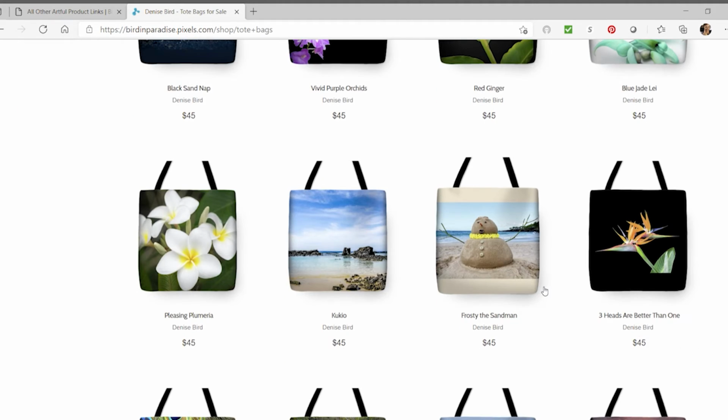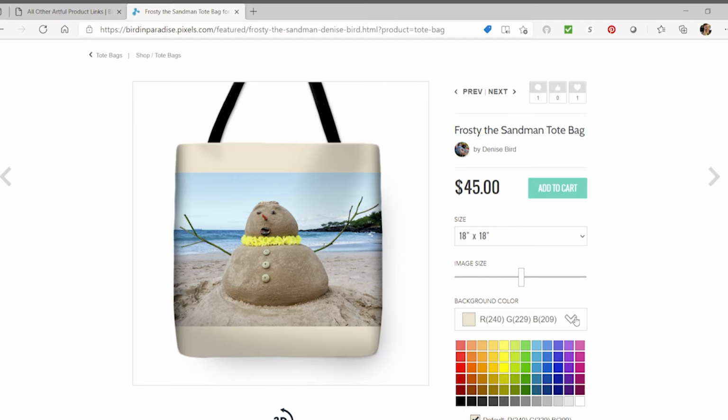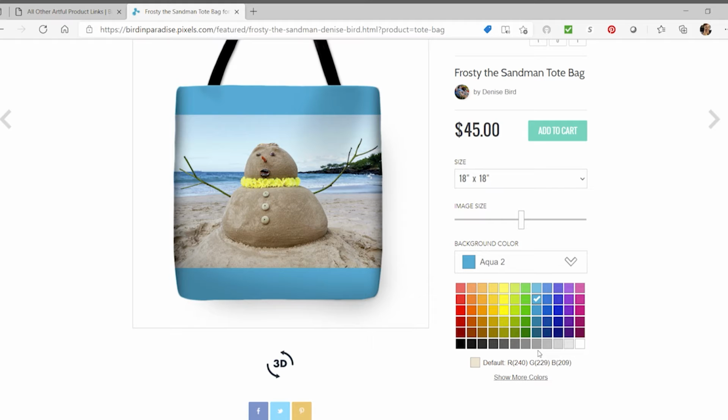So let's go to one that's, because you can change the background color on things too. I want to show you this. So here's your image, and see, here's the background color. You could change this background color. You can change it to anything that's on here. You could change it to orange, yellow. There's kind of an orangey yellow. That's kind of funky looking, but you know, whatever you want for the background, that's kind of nice.